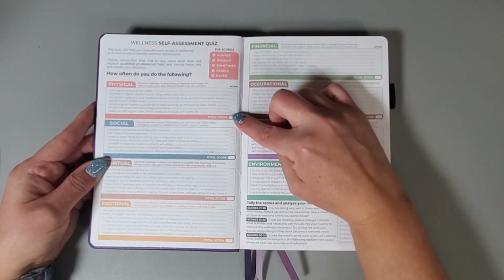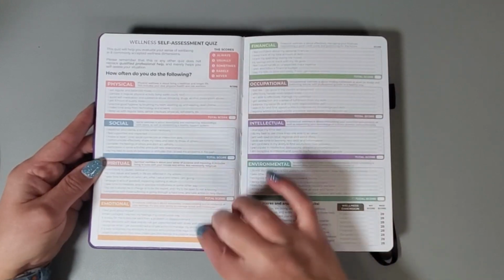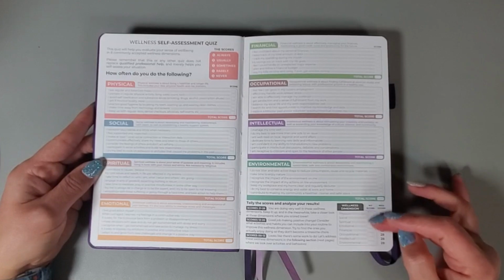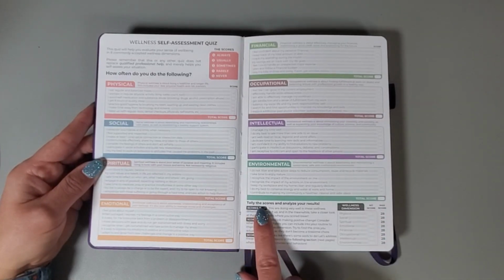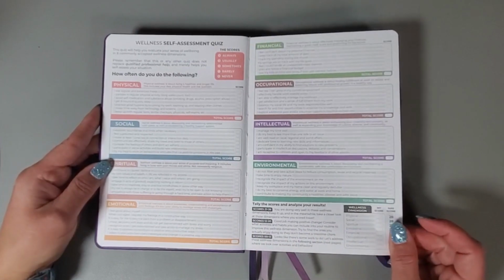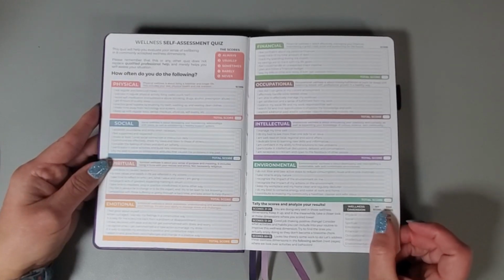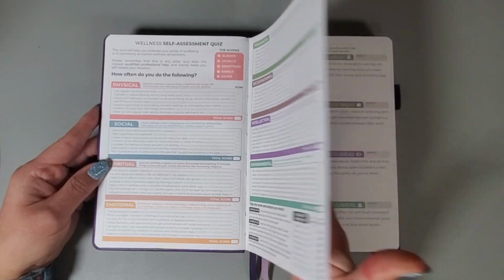So they ask you a bunch of questions. You go ahead and rate yourself in all these different categories, and then you tally it up and put your scores down here. It says tally the scores and analyze your results. So if you score within a certain section, it analyzes your results. So I thought that was very unique. I've never seen that before, so that's interesting. It'll be interesting to go through this and do a wellness self-assessment.